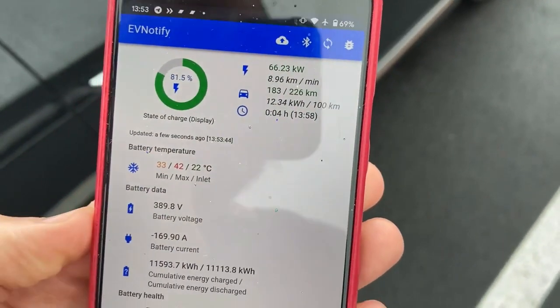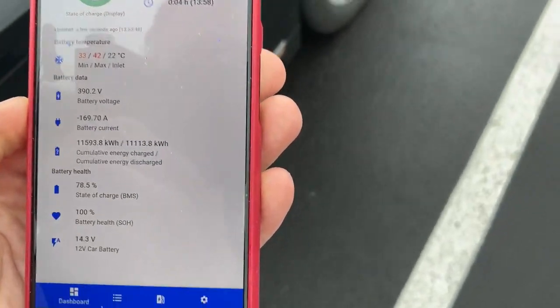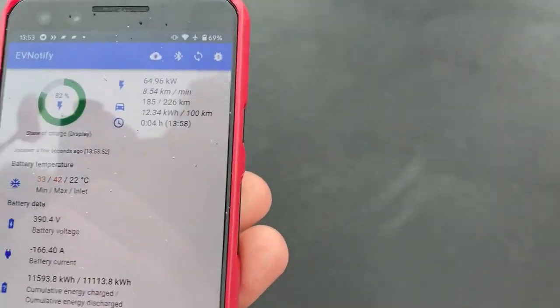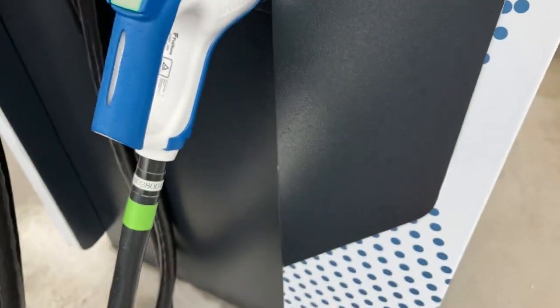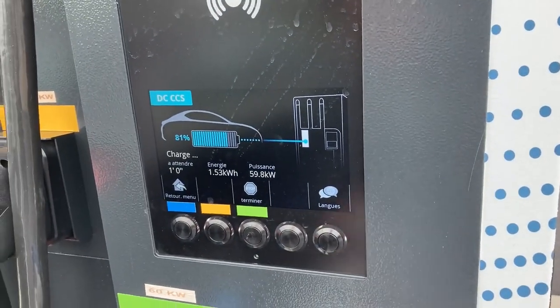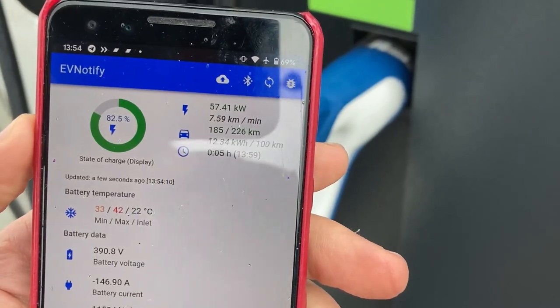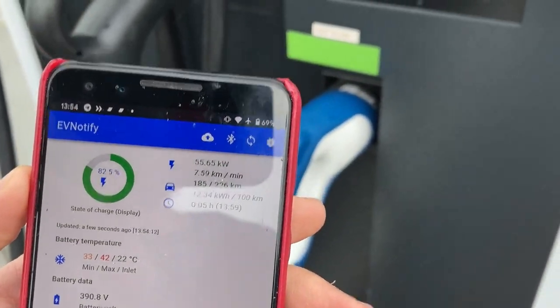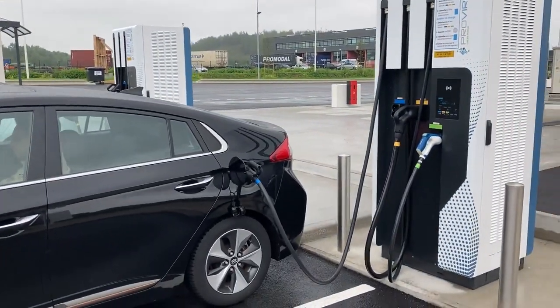That is interesting. The throttle is kicking in way later than before. We're already at above 80% if we would believe the screen of the vehicle. It's 78-79% BMS. Here's the drop. Yeah, there's the throttle. Okay. Seen enough. See you at the next one.